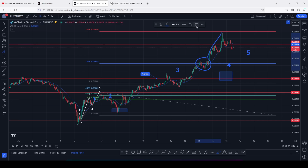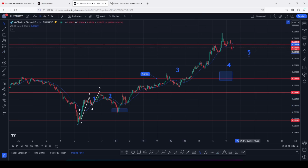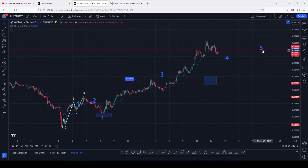And now there are high chances that we have now picked in the formation of this larger Elliot wave count 3. And since we have now started to lose significant key areas of support, there are chances that we are going to see a bit of a pullback in the formation of this Elliot wave count 4. And once we have a low in place in this Elliot wave count 4, we can continue seeing even higher prices in an Elliot wave count 5.